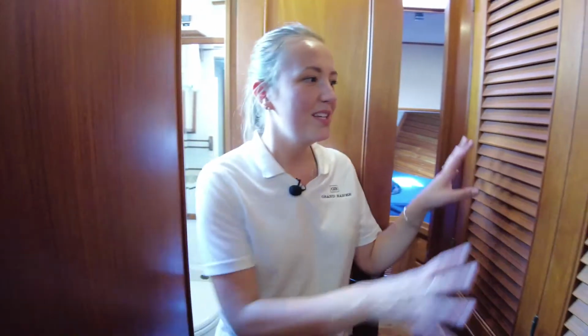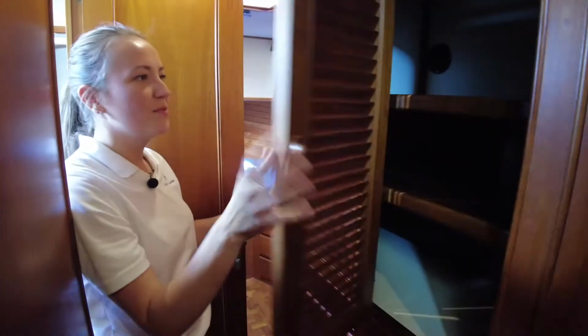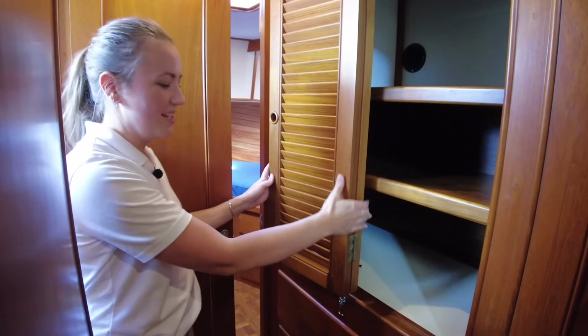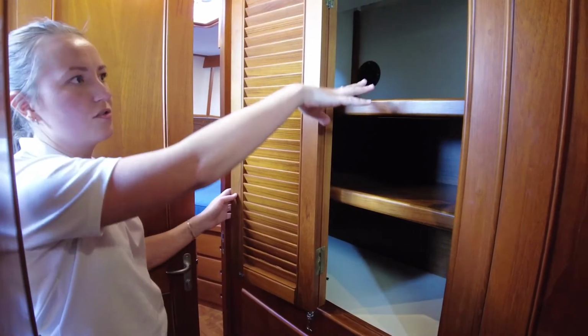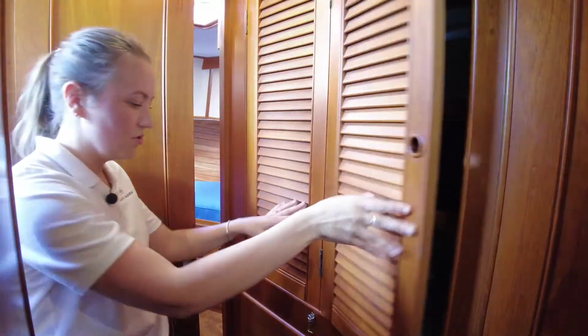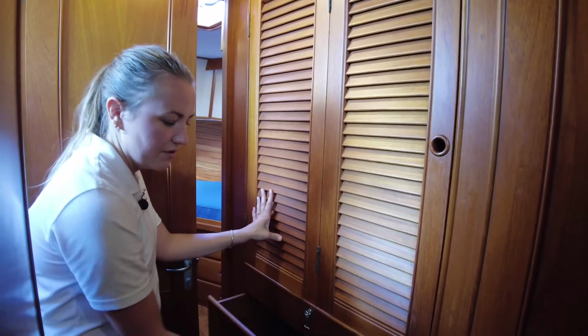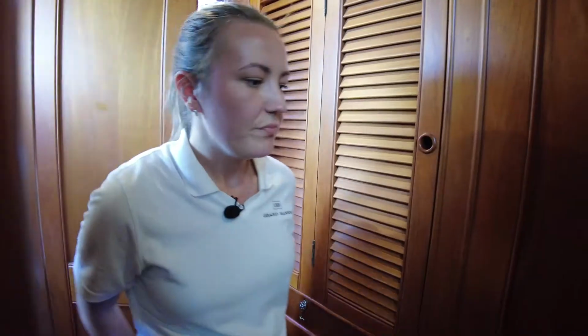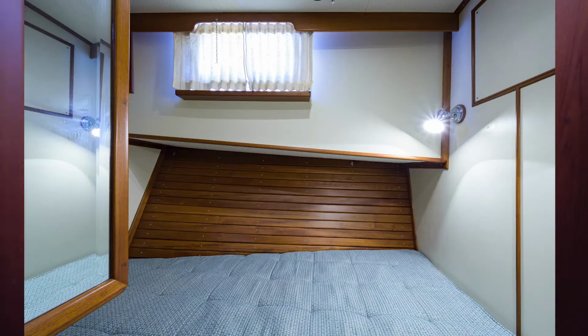All right, so one of my other favorite features of this boat is this wonderful companionway storage. So it's always so important to have a lot of storage on boats like this. So here is a great 3 shelves, huge. It goes very deep back there for extra storage. You have drawers here for extra linens and different things like that. So that's wonderful. So if we enter this door to the starboard side here, this is the second guest stateroom.